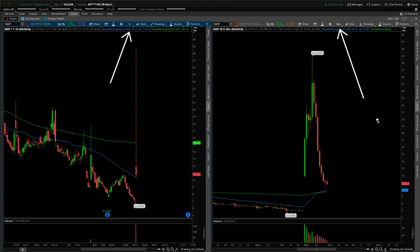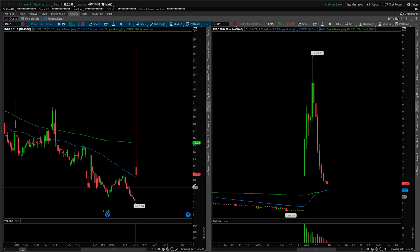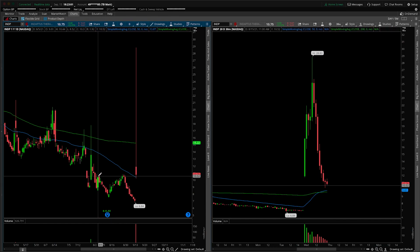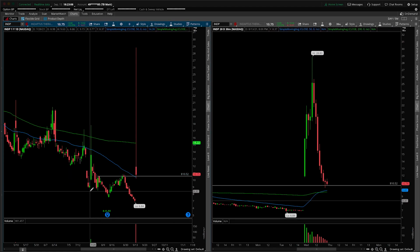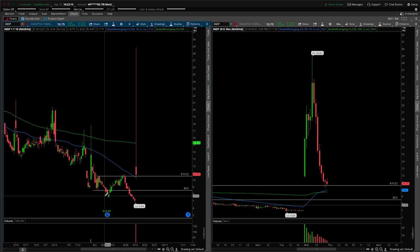This is something new to the channel, so we're going to start by mapping out a daily roadmap, essentially, obvious areas of support and resistance. Then we'll dive down to the 30-minute intraday and talk more granular levels and what we think might unfold here. So just noting where our quick areas of support are.